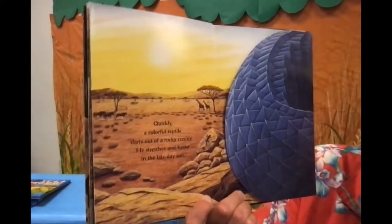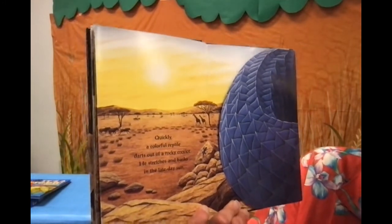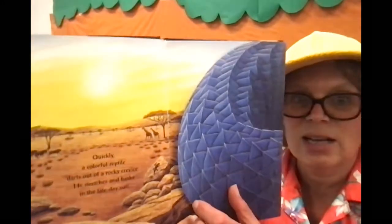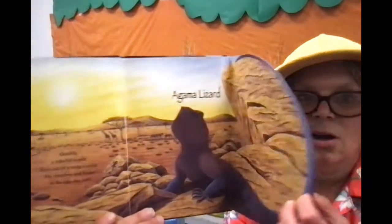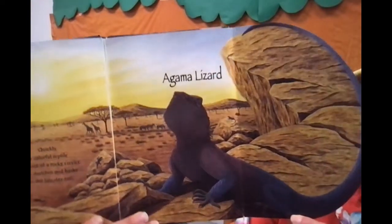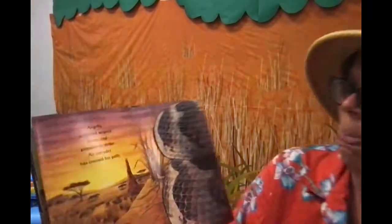Quickly, a colorful reptile darts out of a rocky crevice. He stretches and basks in the late day sun. Let's take a look. It's a lizard. Lizards love basking in the sun.